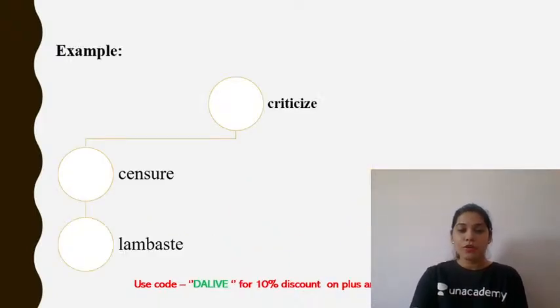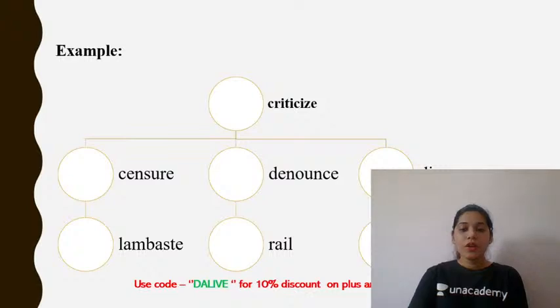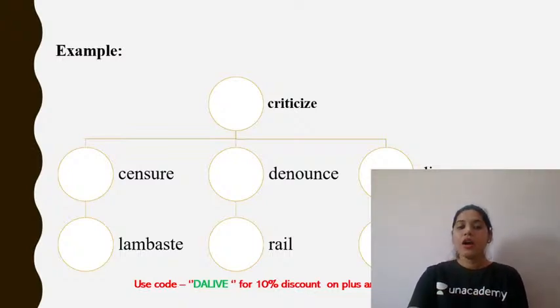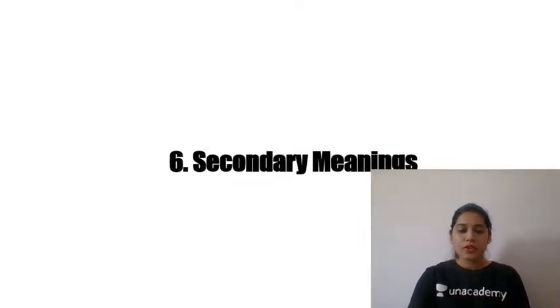Let's see one more example. Criticize. So again, if you remember 6 to 7 synonyms, make groups of words like this in your notebook and try to remember words like this rather than learning 6 to 7 or 10 random words. If your target is 10 to 15 words daily, this method is better than 10 scattered and unrelated words.